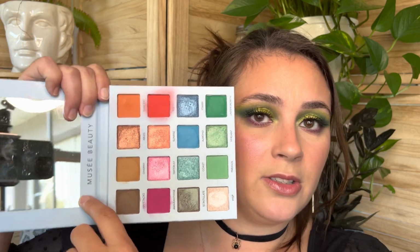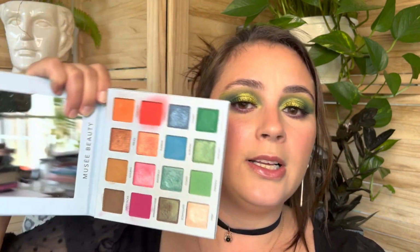Now you see where it says Muse Beauty. They changed their name because they had copyright issues. It's now Kylav, which is the 2 founders. It's the 2 sisters, their names put together is where Kylav comes from. So if you see Muse Beauty on their palettes, that's why, because they changed their name.